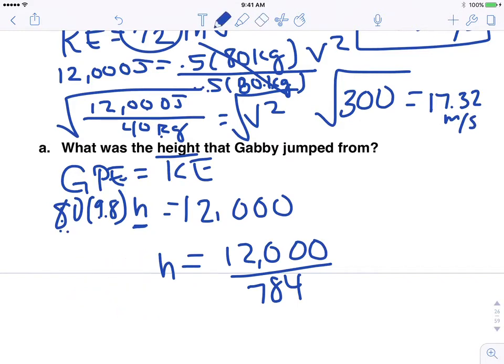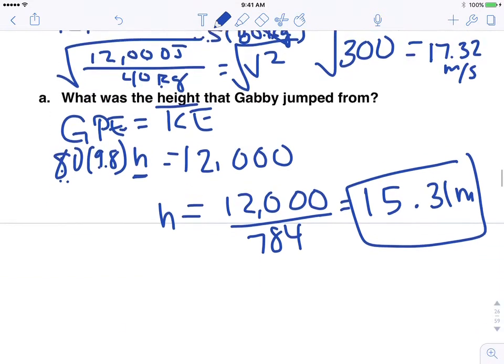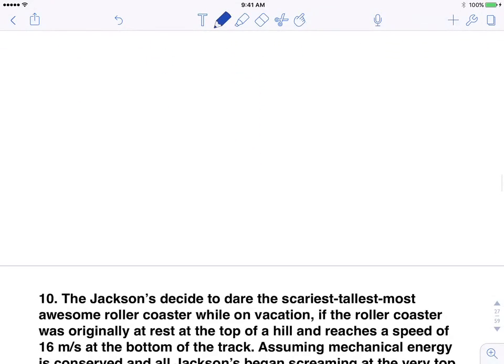Okay, so once I take 12,000 and divide it by 784, the value that I end up with is a height of 15.31 meters. There you go. Done and done. What was her height? That's how high up she was. All right.